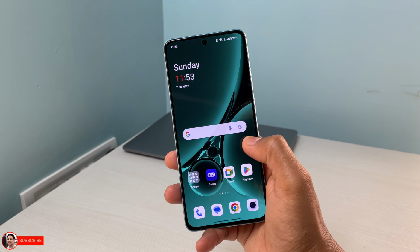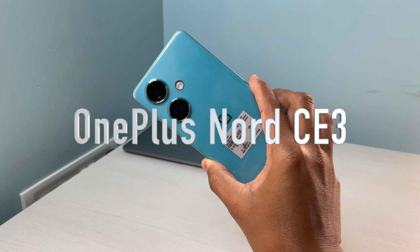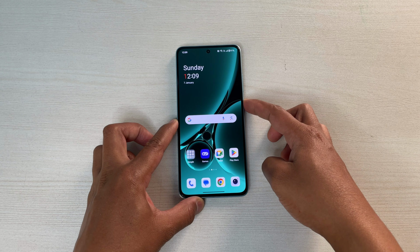Let's check the speed, RAM management and overall UI performance of this OnePlus Nord CE3 in this video. I believe that if you're thinking of buying this device, then this video is going to help you. So first of all, let's start with the reboot test.